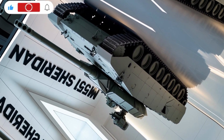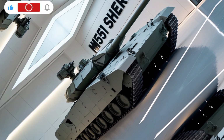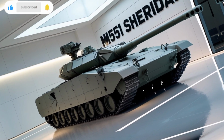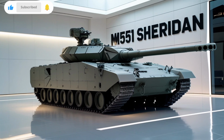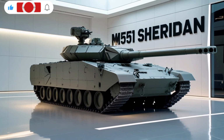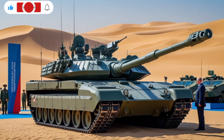Today, the M551 Sheridan occupies a special place in military history. It's preserved in museums, honored in memorials, and remembered in the hearts of those who served with it. It was a tank that refused to fit the mold, that blazed its own trail, and that left a legacy of innovation and bravery that still inspires designers and soldiers alike.